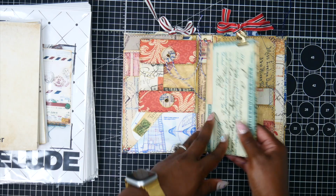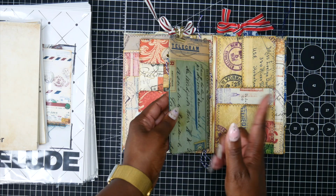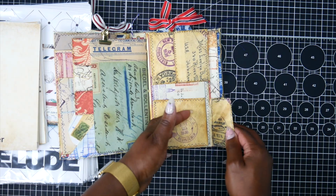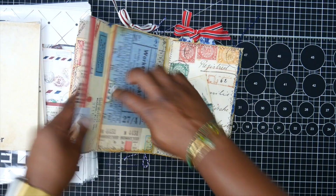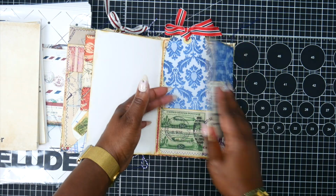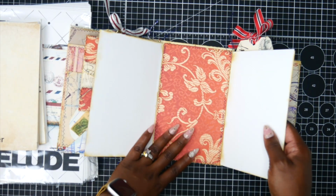This right here is made just with a piece of my itinerary paper. I just folded it over and made a little notebook. So then we have the pockets right here. These are the short universal envelope pockets. This is the big envelope pocket. This is just a page. And we have that short envelope right here. And then we have another pocket, and we just have a blank page, right?